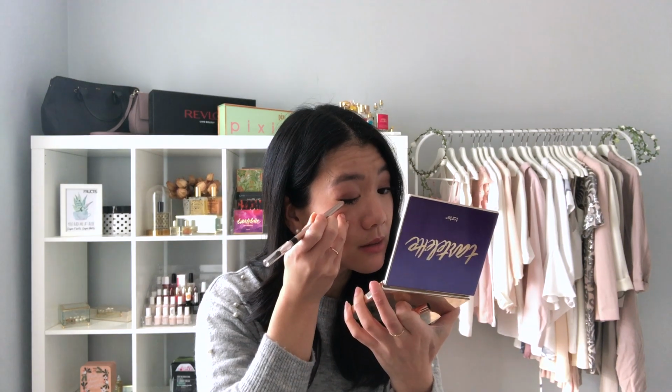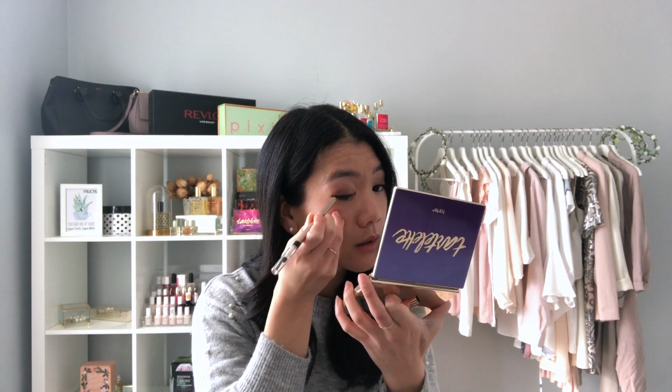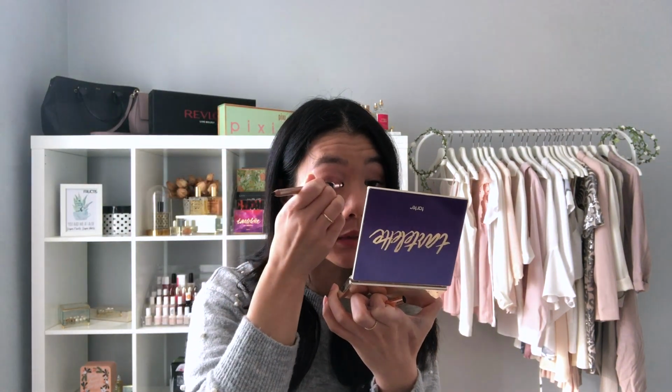So I'm already noticing that it's not like a kohl eyeliner, so it's not like it just creams onto your lid. But I think this is good for me because I can build my line with more control. And then I'm gonna go in with a little sponge just to blend it in.